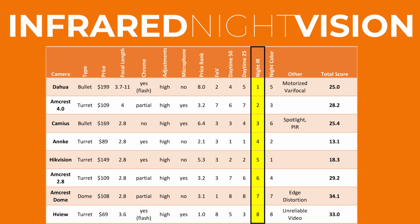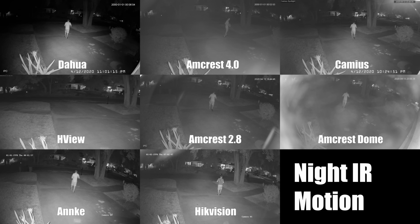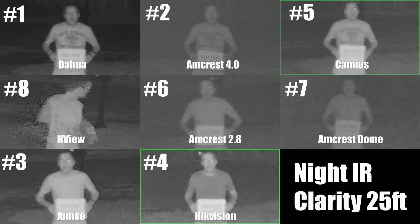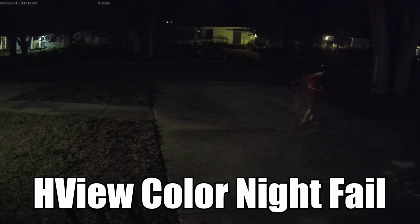More commonly though, cameras use infrared LEDs for their night vision, which allows them to maintain faster shutter speeds and prevent streaking. In the IR test, the Dahua performed the best with its large image sensor, and then the 4mm focal length Amcrest. Next was the Anki, Hikvision, and then the Camius. You'll also notice that the H-View shot doesn't match the rest, and that's because for some reason I kept magically disappearing from the night footage. This is probably due to errors in video compression, which leads me to my next topic.